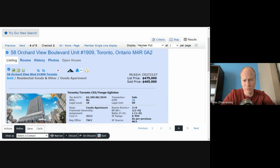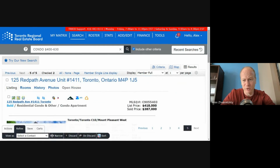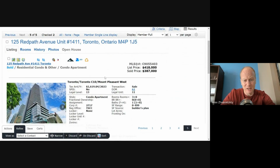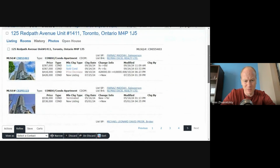So as you can see from these listings, if you're working with a very tight budget, there are options for you. So here's one. This sold for $387,000. This is at 125 Redpath, unit 1411. It sold in 61 days at the current price, but I think maybe it's been on the market longer.